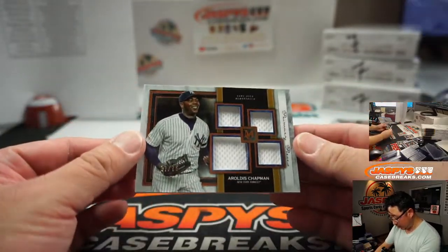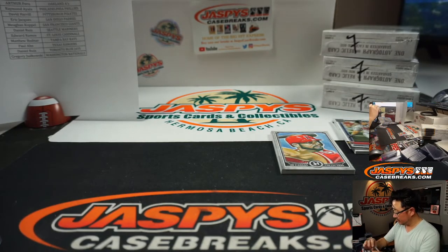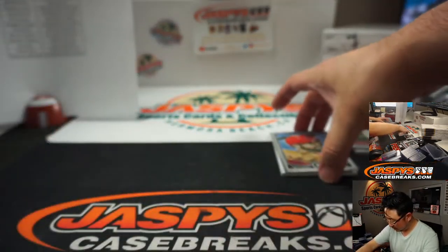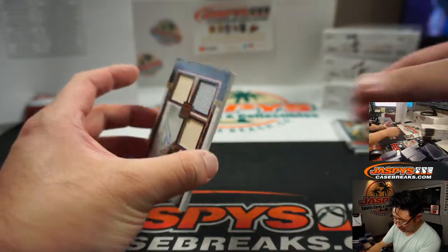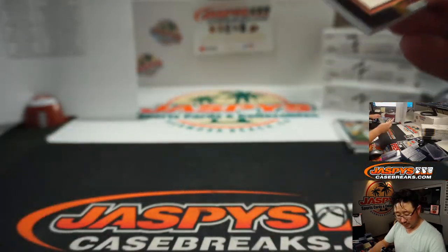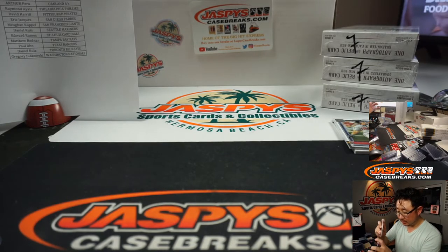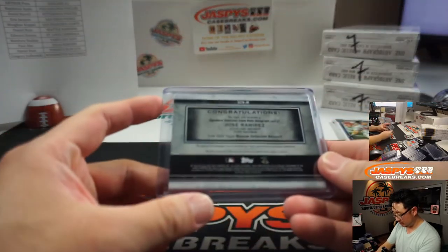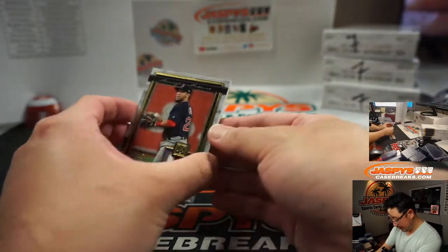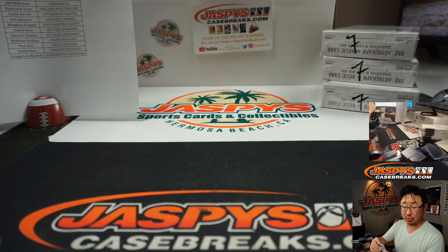And some Yankees. We've got Aroldis Chapman. Quad relic for Chris Berry and the Bronx Bombers. Albert Pujols sketch reproduction reveals a Jose Ramirez triple relic and autograph. 11 out of 25. A couple pieces of his lumber. Another one for Arthur. And behind Chipper Jones, chip off the old block, is Michael Chavis, 23 out of 25. Red Sox. Josh Pruce with the Bo Sox.